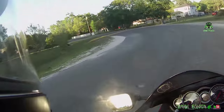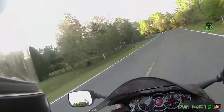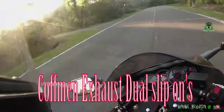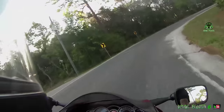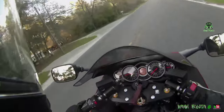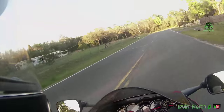This is the 2014. I think it's the 25th anniversary edition. Like I said, it's got Kaufman exhaust. They got the maroon tip on it to match the bike. It's maroon and black, two-tone. I don't really care for a red and black sports bike look, but the way this one is, I do like it. It looks pretty clean.